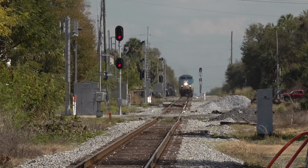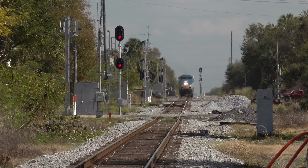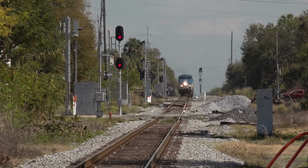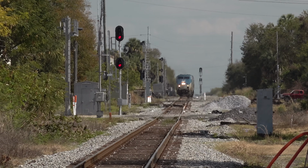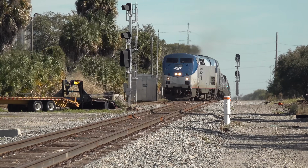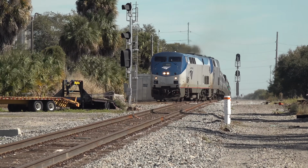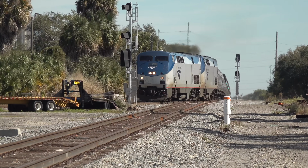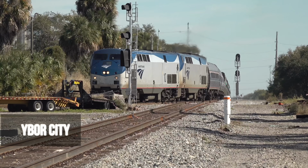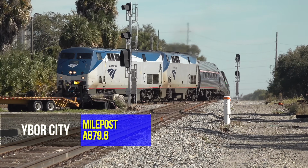Right through the middle of Ybor City is the Atlantic Coastline Main, now the CSX A-Line. This is Henry Plant's railroad that he built primarily to reach this port on Florida's Gulf Coast. Cresting the hill is Amtrak 91, the southbound New York to Miami Silver Star. He's coming into his Tampa stop, but before arrival, he's got to turn around and back into the station.